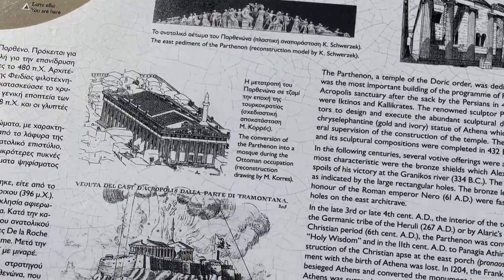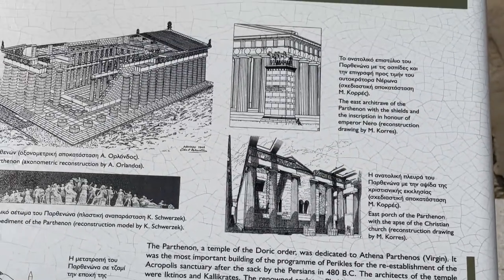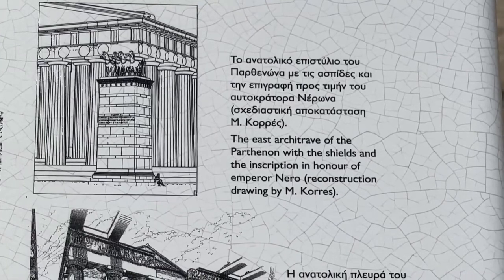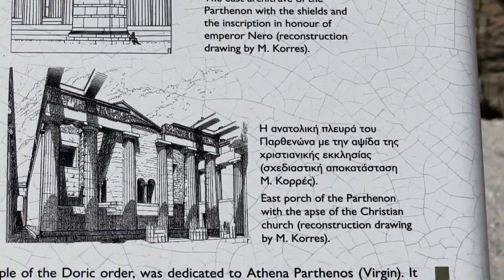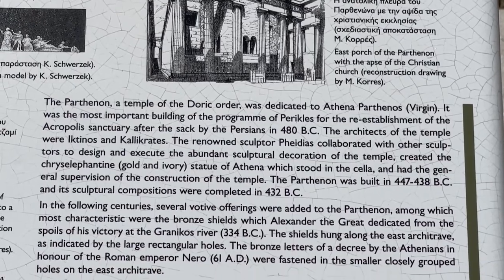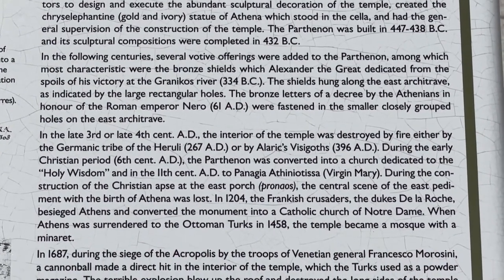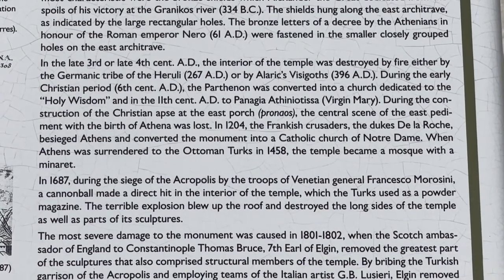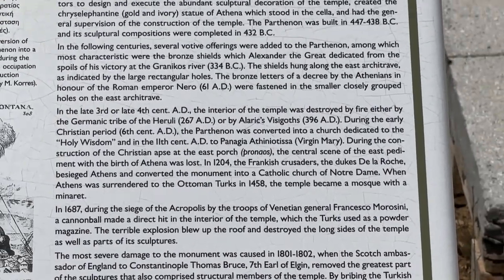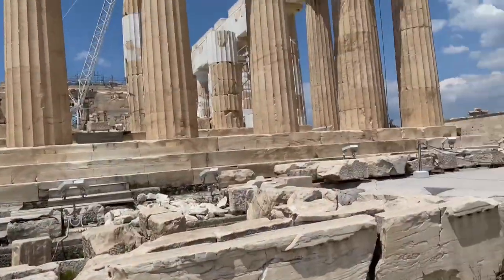This is what it would look like. Let me see if I can get it so you can read them. So my friends, let's explain here. Here was the only entrance, the only place you could go in. Not everyone was allowed. Very expensive things inside. Did you get all that? According to the statue, let's go look around the other side, shall we?